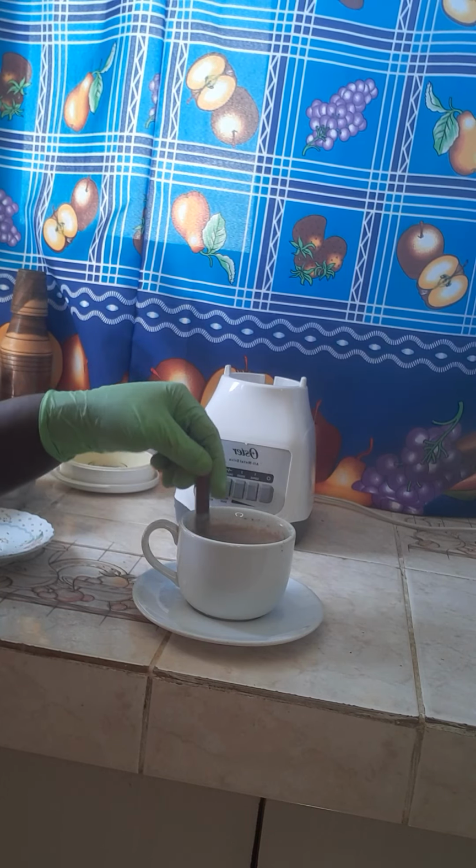So guys, this is my chocolate tea. Fresh homemade chocolate tea with coconut milk, vanilla, nutmeg, cinnamon, and brown sugar. Guys, enjoy it.